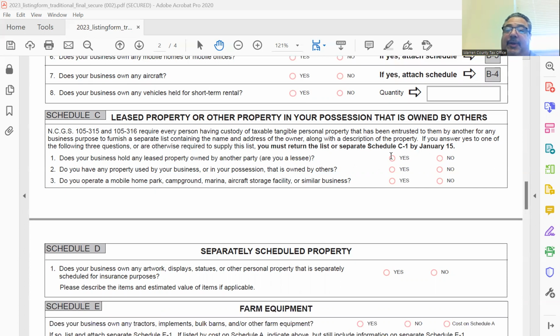So we're asking you, is your stove or refrigerator owned by another company outside of Warren County? I'm going to check that to see if they're already listing that equipment. If they're listing that equipment, I'm not going to charge you for that equipment. That would be double taxation, and I don't need to charge you if they're already paying for that.